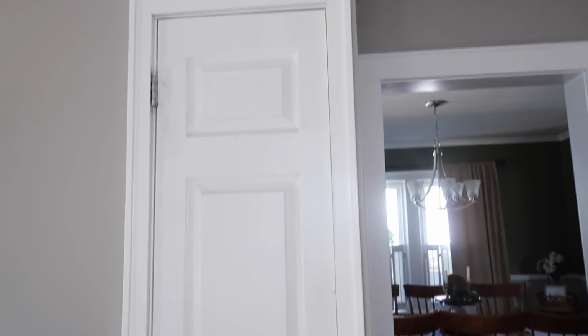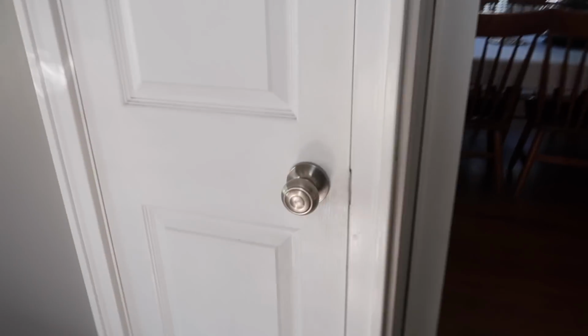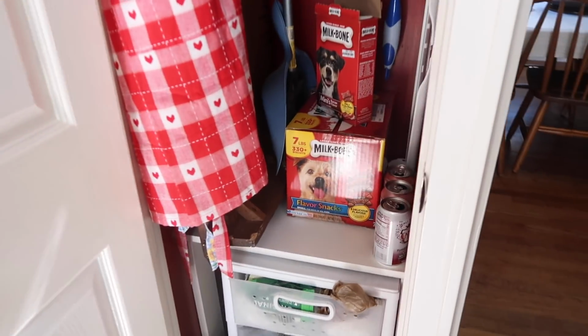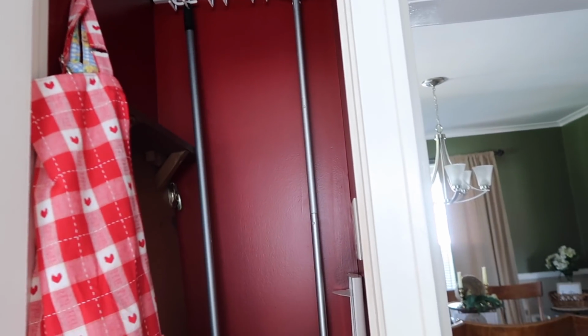Okay, so the first thing is right here, this is like a closet space. And right now we just have some plastic bags and Finn's treats and that kind of stuff in here.